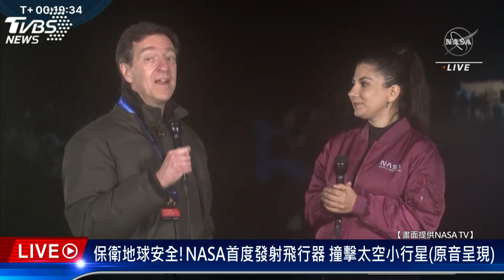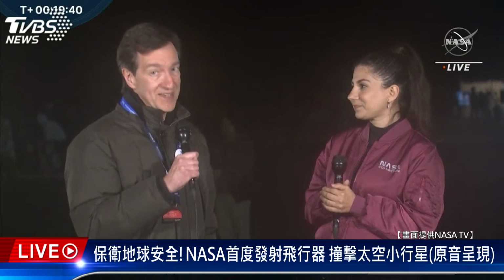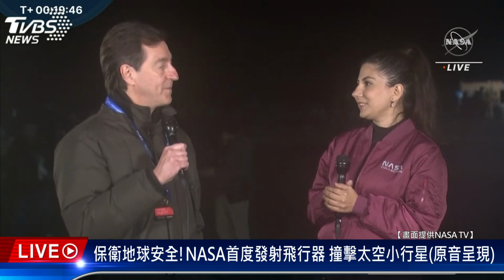For one thing, the larger asteroid makes sure that the smaller asteroid is held in orbit around it, so there's absolutely nothing that we can do that would make this asteroid a danger to the Earth. But more important, it's about the measurement.